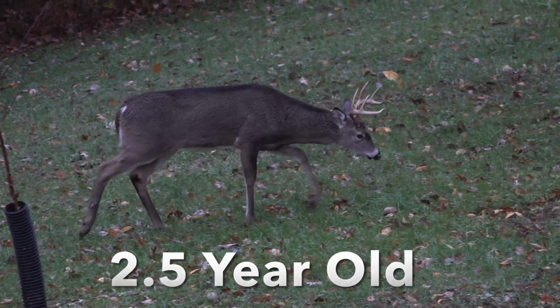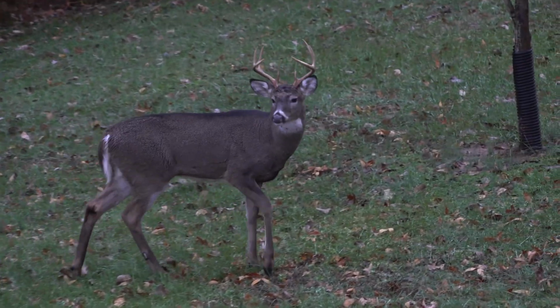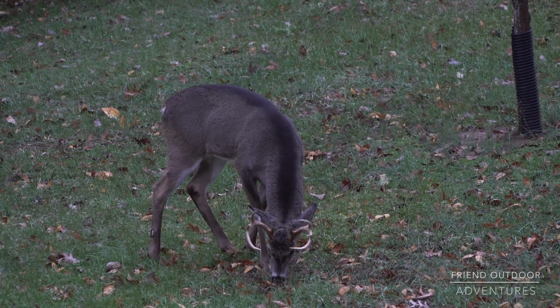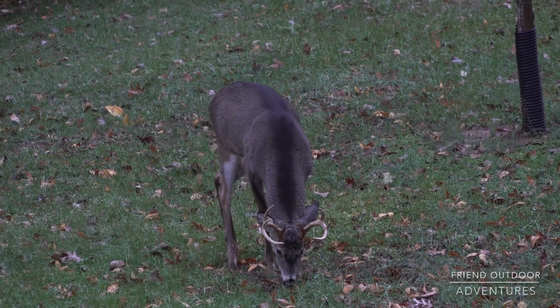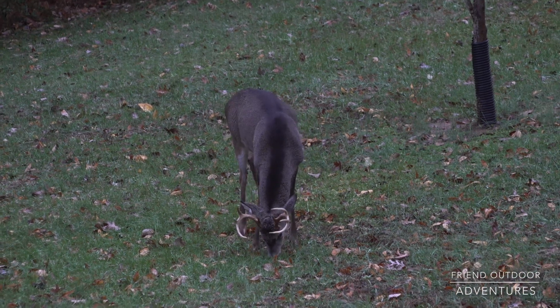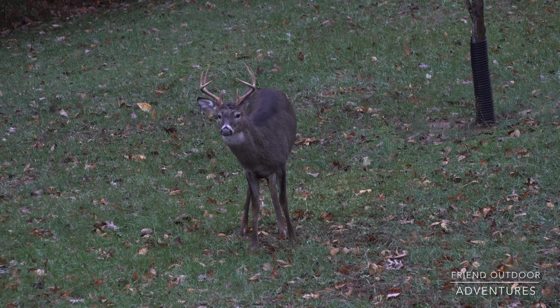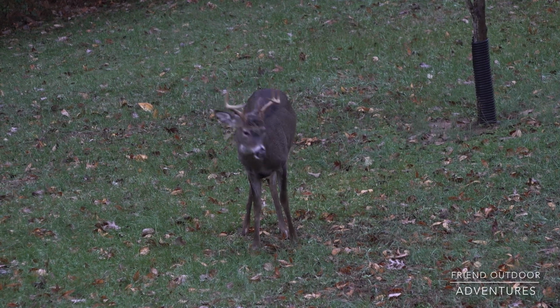Here we have another 2.5-year-old buck. He's an 8-point. Notice his rack and his body size. Let's see what happens between 2.5 and 3.5 years of age. Also notice this buck here has a black streak right down his spine.